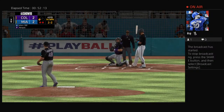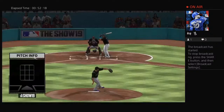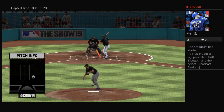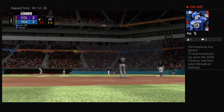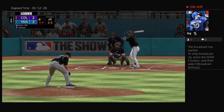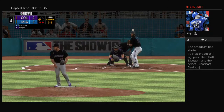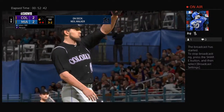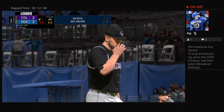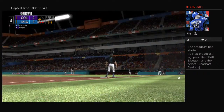Count even at 2-2 to the Marlins catcher. Boy, that was an awfully close pitch right there. I know if I'm on the mound, I want that pitch called a strike. That's one of those that could go either way. The 2-2 pitch. Fastball didn't miss by much, and it's a full count now, 3-2. Wow, this is a pretty good at bat right here. From down in the count 0-2 to work the count back to 3-2, and he's seen a lot of pitches too.